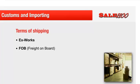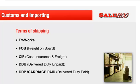First is Ex Works, where you are responsible for all costs once merchandise leaves the supplier's door. FOB. With FOB, the supplier pays for everything up to the point of departure, including the export charges. CIF. Cost, insurance and freight. In this case, the supplier pays to send the goods to the port of destination and arranges the minimum cover marine insurance. Then you have DDU, Delivered Duty Unpaid, where the supplier pays for all costs to deliver to the buyer's door with the exception of duties.